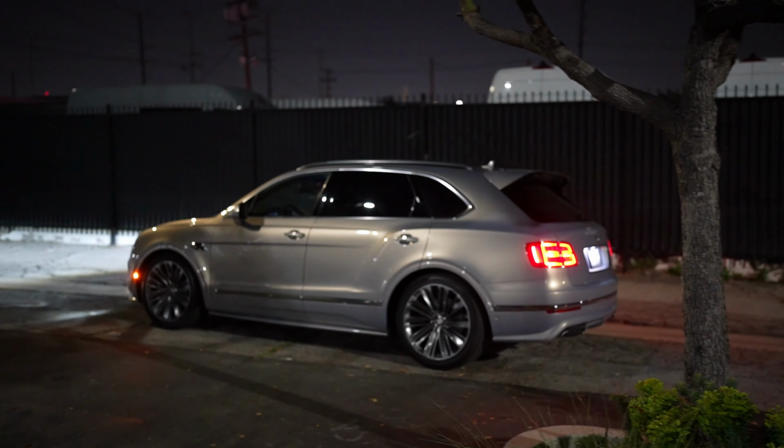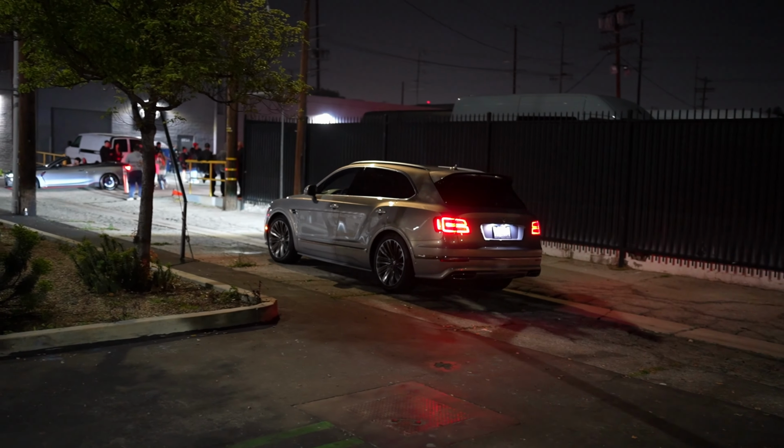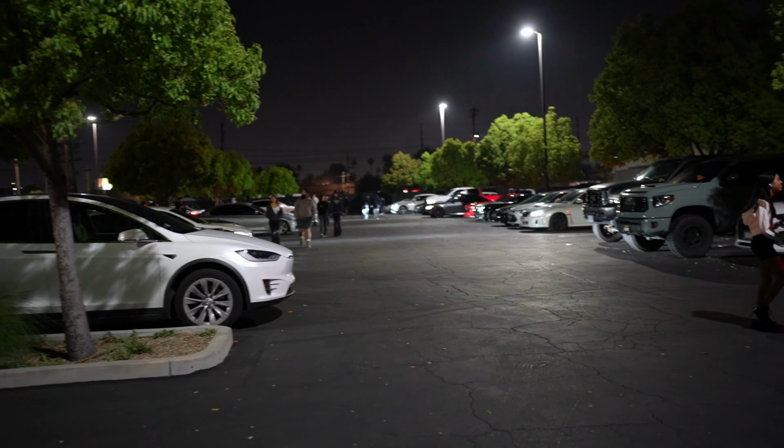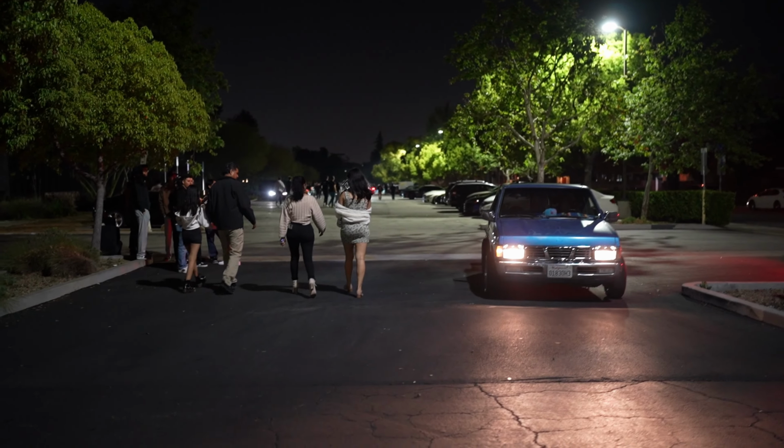And then right here, we also have this turquoise Bentayga that just rolled out. So yeah, it's getting closer to 10 right now, so a lot of people have already rolled out. So that's pretty much it. And let's move on to the next event.